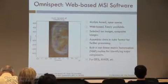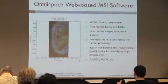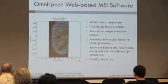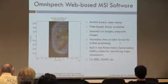You say, I want to look at a specific ion, and it will make the image for you. So you don't have to have a very powerful computer to do this yourself. It's web-based. It's open source, so you can modify it if you wish. But the main thing that I like is that it can do quite a bit of multivariate analysis. It has a routine called NMF, nonlinear matrix factorization. It's like a PCA for images, basically. And it can show you what are the main ions changing in the image.